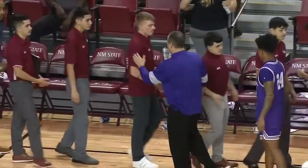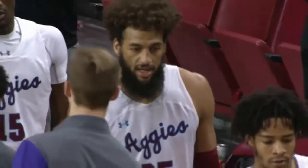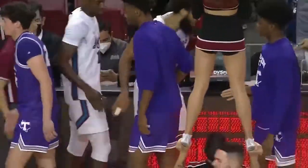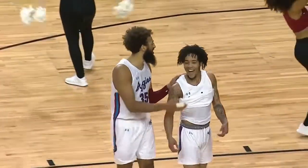Yeah, those threes helped. Their defense turned up a little bit. And those kind of things will blow the game open like that. And that's what you see reflected on the scoreboard. The game was a lot closer than the scoreboard indicates. The Aggies never trailed today. They win by 16 here against the Tarleton Texans. 4-0 in the WAC, 14-2 overall. And winners of 9 in a row for the Aggies, 27 straight conference wins here at the Pan Am.